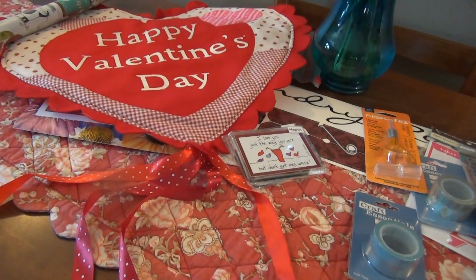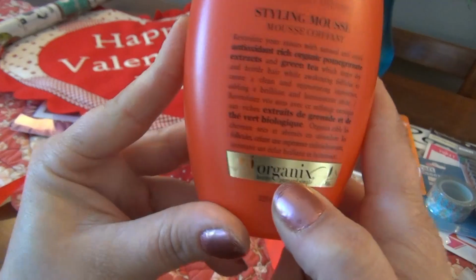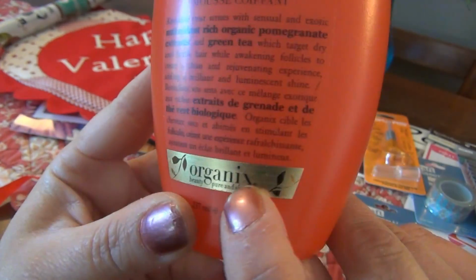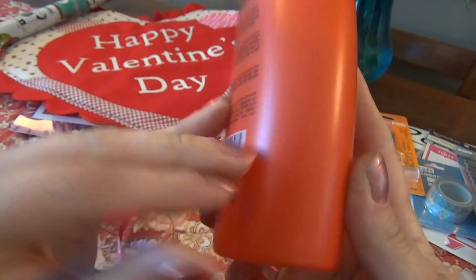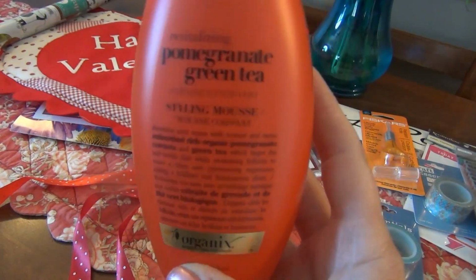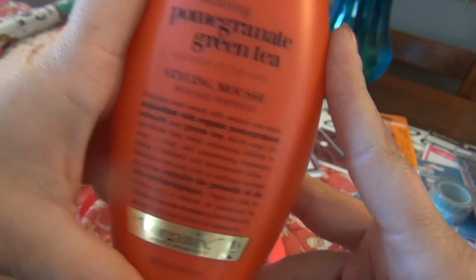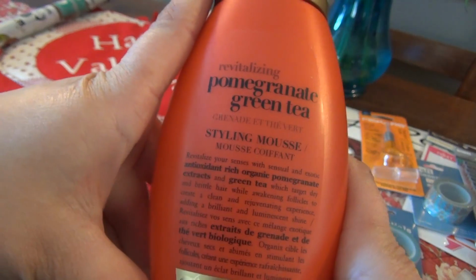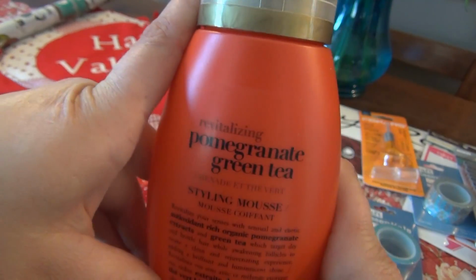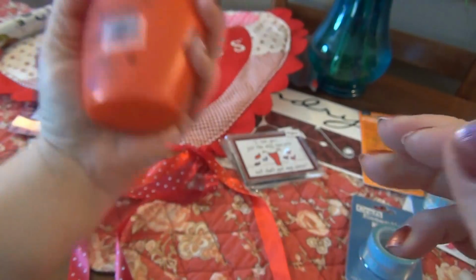And then the last thing I got was this. This is that Organics brand. And they have shampoo, conditioner, body wash. They have a whole line of stuff. And I tried some of their shampoo and conditioner and it wasn't really for my hair. But I've never tried this. This is the mousse. It's in the scent pomegranate green tea. It smells very good. So I thought I would give it a try.